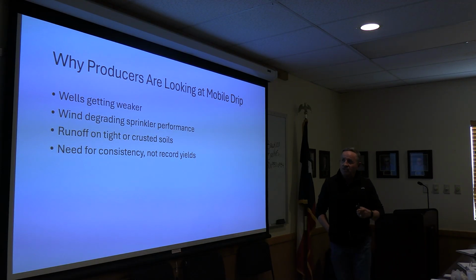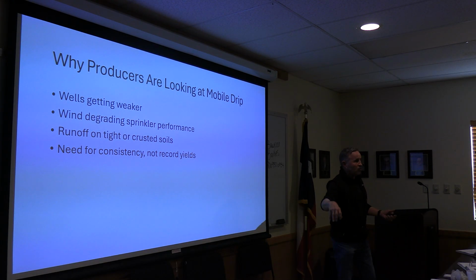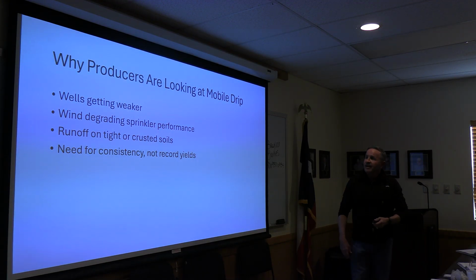So in this time of year, and I'll show you some pictures, this is where I think the big payoff is. Runoff on tighter crusted soils. One of the things that Nick brought up is you're spreading your water out over a distance instead of dumping it all in one spot. Even with LIPA bubbler, you're concentrating all your water in one row. If you're on 30s or on 60s, it's even more water. This gives you an opportunity to spread that water out over the row, and you're not ponding any water, so you're losing very little to evaporation loss. And also need for consistency, not record yields.